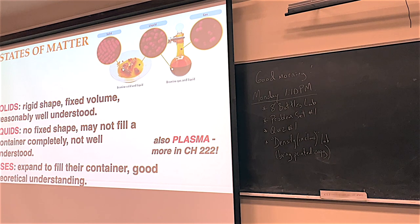Now, I'm just going to tease you about this. We're going to talk in Chem 222 about a fourth state of matter. So there's a fourth state in addition to solids, liquids, and gases, and it's called plasma. If you look at the universe, plasma is the most abundant phase. Now, if you look around here, mostly solids, liquids obviously, and we're breathing gas. No plasma. Plasma is really high energy.